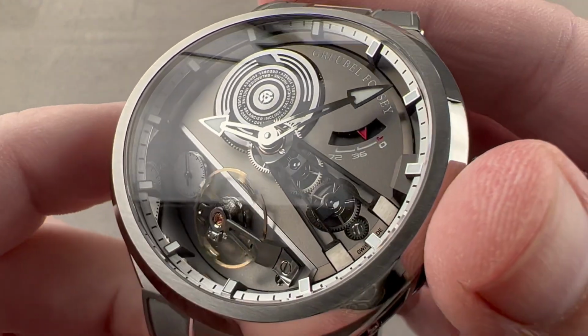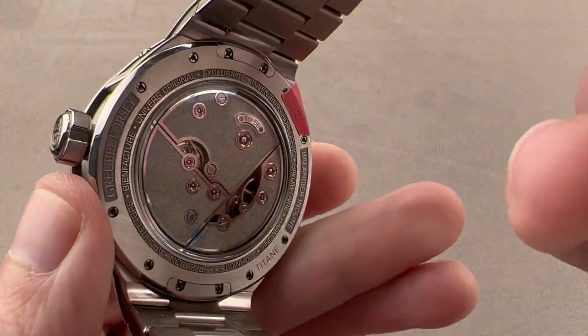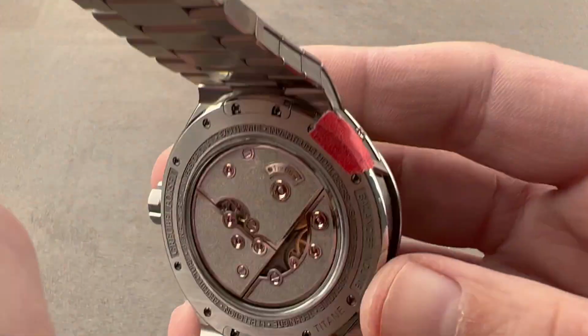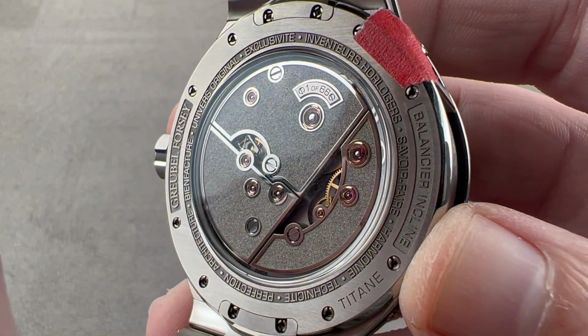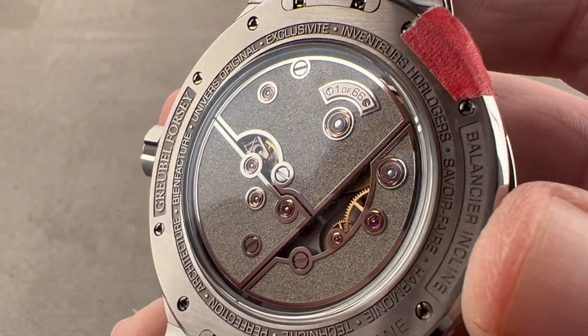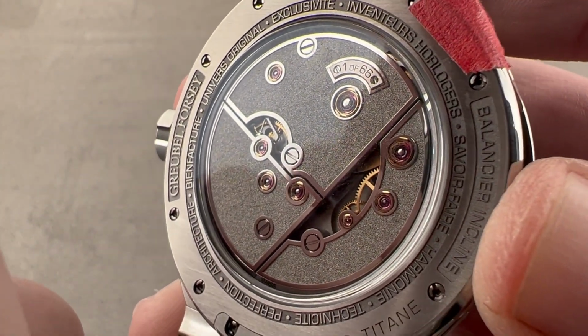What else should be mentioned? Well, this movement is beautifully finished on both sides, and you can see on the case back, this is one of 66. I apologize for the glue from the sticker that had been on the case back. You can see that the watch includes a little bit more text on the reverse side, where you don't necessarily need to see it when it's on your wrist.